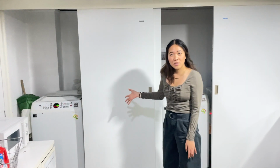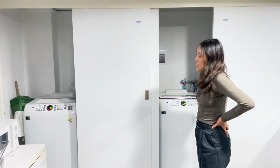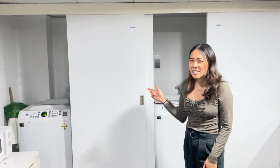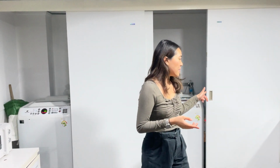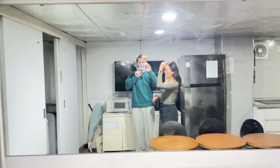These are the washers. We have 3 of them, and then 1 dryer. So I think that if you need to wash clothes, you usually don't have to wait for people, but waiting for the dryer is the issue because it actually takes a really long time, and it doesn't even dry your clothes well. 1 load takes maybe an hour and a half to even 3 hours, so it does get backed up quite a bit.